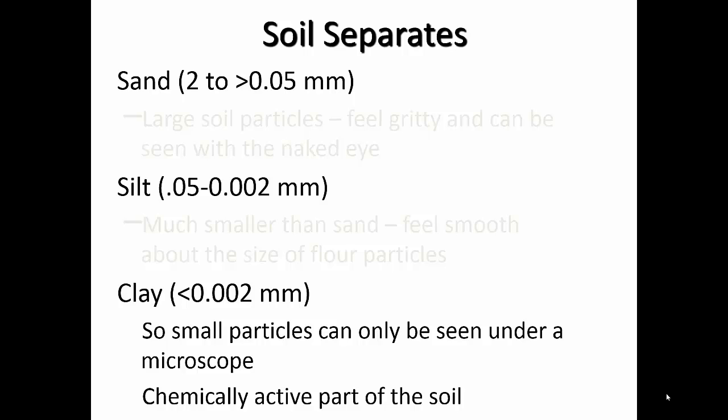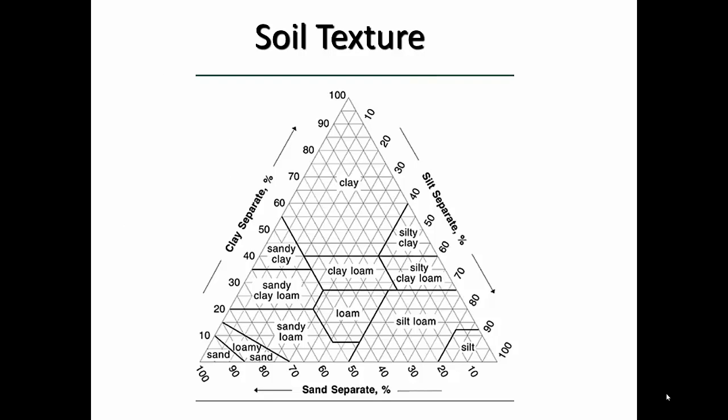That's the chemically active part of the soil. That's what holds your nutrients in the soil. And you can only see these with a scanning electron microscope. You can't get a hand lens out and see the individual clay soil particles.